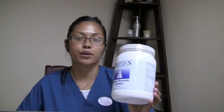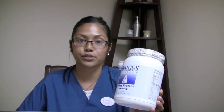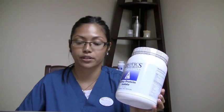So let's go over a little bit about the supplements, and then we'll go over the meal plan. As far as the supplements go, you'll want to have a good whey protein isolate, something preferably that is low in calories, low in sugar, and also low in fillers. Our whey protein is about 40 calories per scoop, and you're looking at about 20 grams of protein per serving. This is very low in sugar and also very low in fillers.